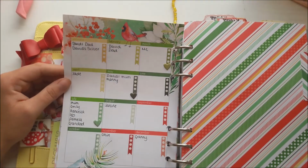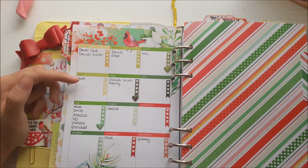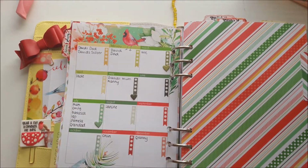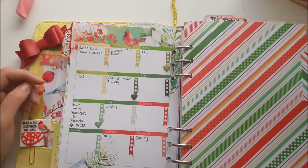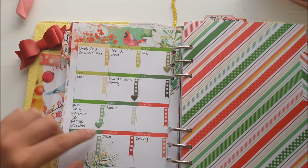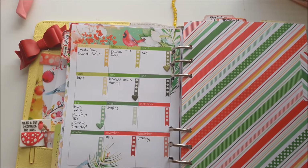This is where I started doing my birthdays on this page here, with these little dot flag things. I really like how that looks actually. I might go back to doing that with all the different colours, even on the ones where there isn't a birthday. I think I might do that again. Trouble is I know everyone's birthday, so I don't necessarily have to write them down, but never mind.